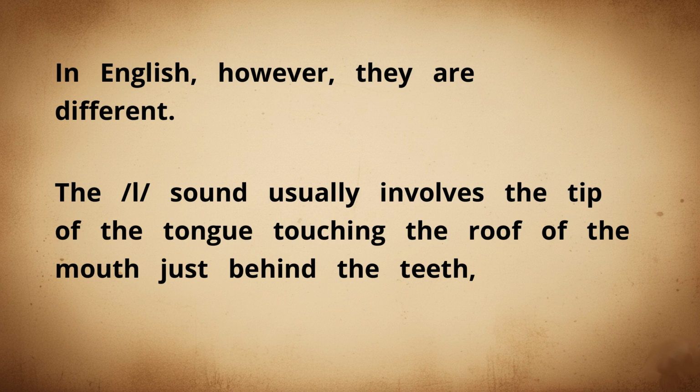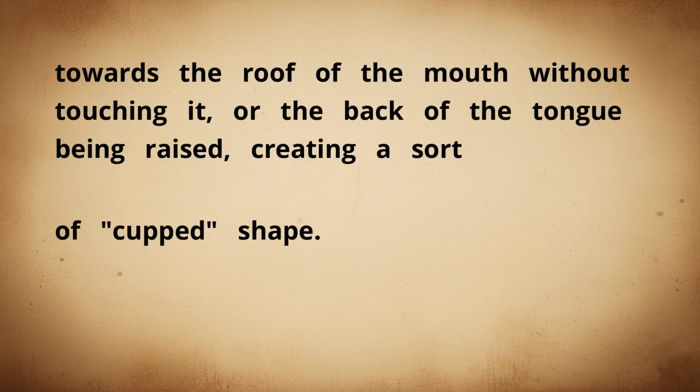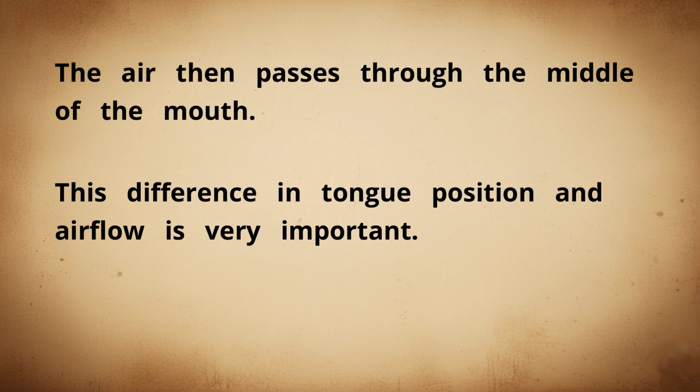The /l/ sound usually involves the tip of the tongue touching the roof of the mouth just behind the teeth, letting air flow around the sides of the tongue. The /r/ sound, however, is more complex and changes depending on accent, but generally involves the tongue tip being raised towards the roof of the mouth without touching it, or the back of the tongue being raised, creating a sort of cup shape. The air then passes through the middle of the mouth. This difference in tongue position and airflow is very important.